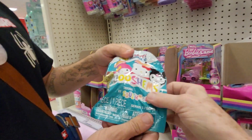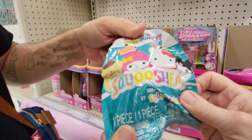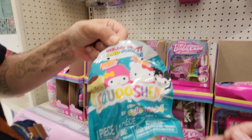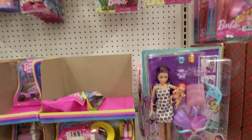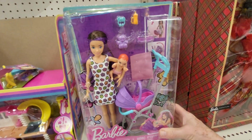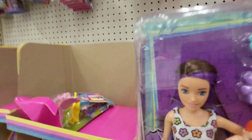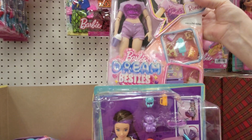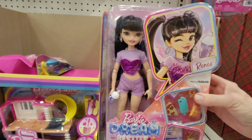What'd you find? Squishmallows. Hello Kitty Squishmallows? Six figures to collect. Okay. So, I've seen this one. Uh-oh. Teresa. Who's Teresa? I think somebody put something in the wrong place. No! Oh my God, who is this?